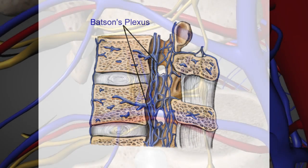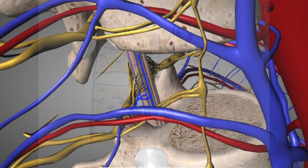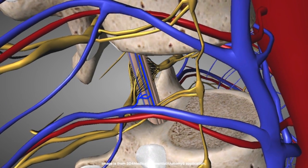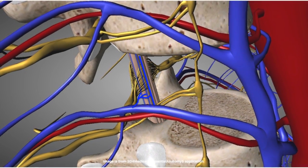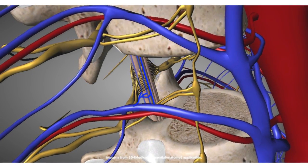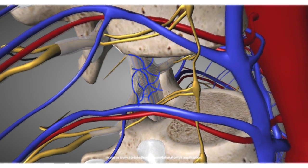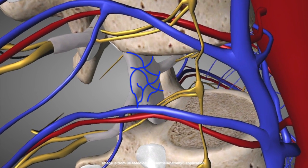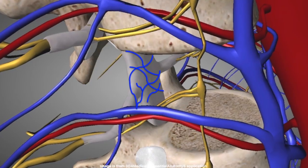Essentially, you've got a similar structure to the venous drainage system of the spinal cord. You've got these longitudinal veins which run down the length of the spinal cord. You've got anterolateral and posterolateral veins which sit on either side of the dorsal and ventral nerve roots.